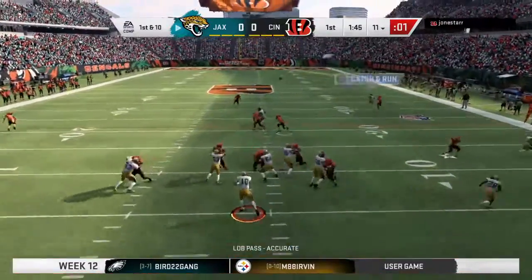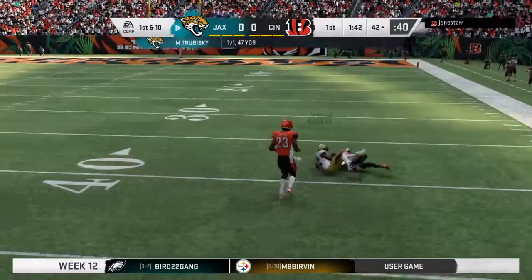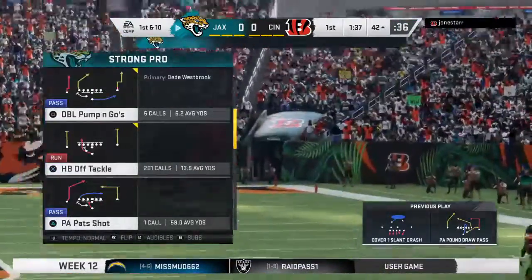After the interception, here's Trubisky. Oh, he's going to take a shot right. It got his man, complete. It's a big play for the Jaguars.